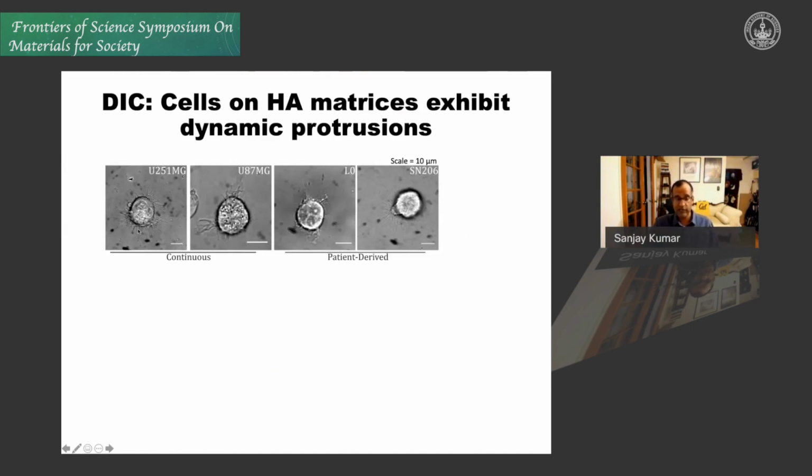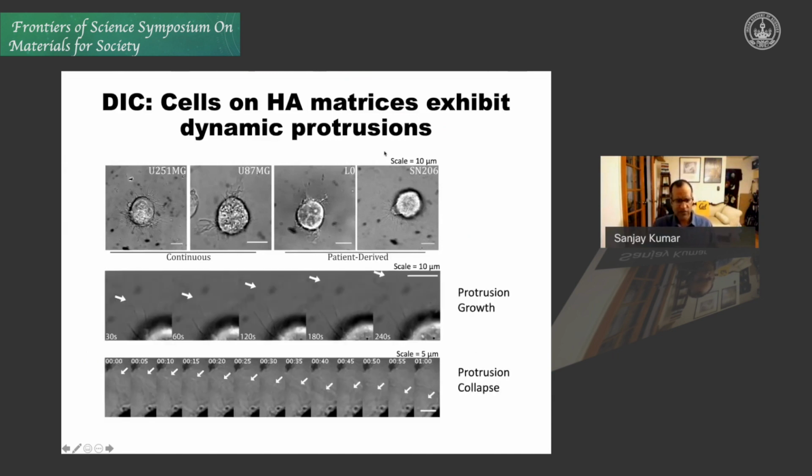This is something that we see for a number of continuous culture models. We also see it for patient-derived tumor cells that are a little bit closer to the original tumor. In all cases, they form these very long structures. These structures are very dynamic. If you use live cell imaging to follow their growth and retraction, what you find is that they are capable of extending and retracting over a period of minutes to tens of minutes, which is relatively rapid as these things go.